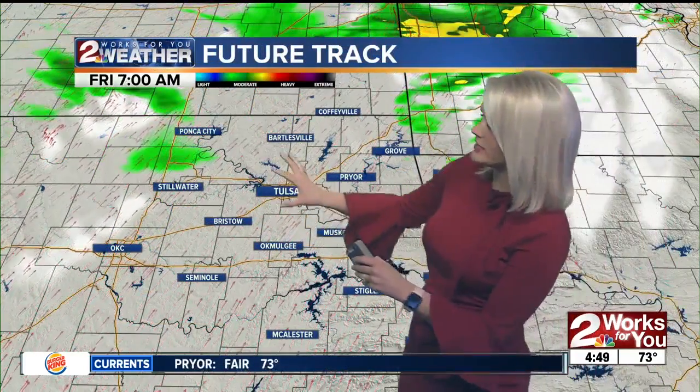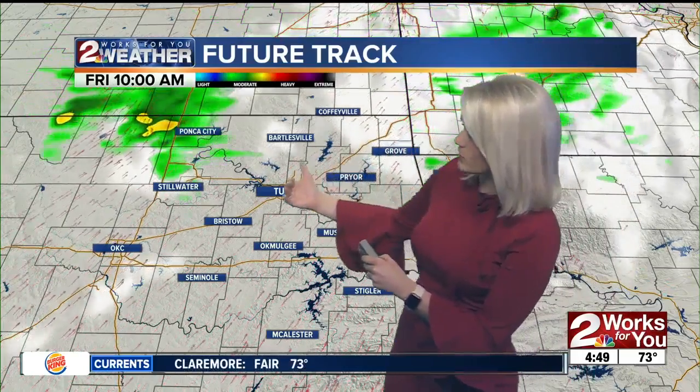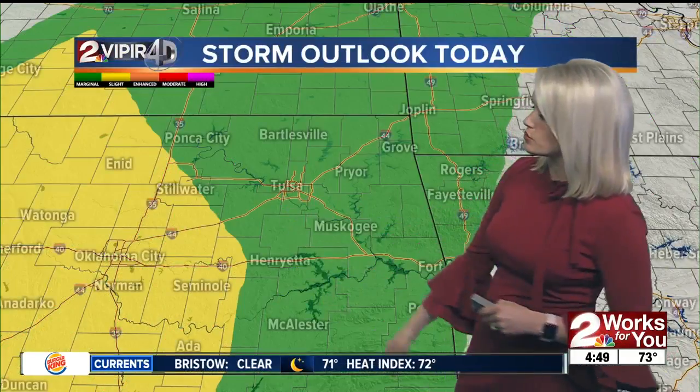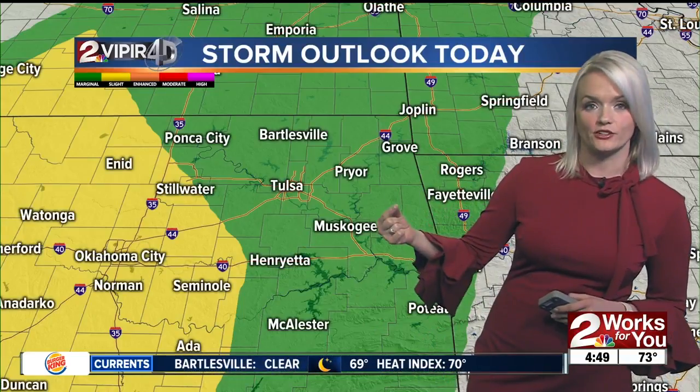This future cast is really of all of our models. This one kind of gives the best grip as to what's going on. It shows that cluster there just to the east. It brings it in a little bit closer than towards lunchtime. But again, I think any of the severe storms we may see are going to be later in the afternoon.